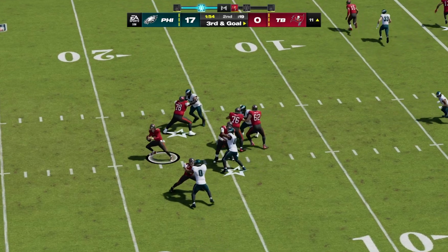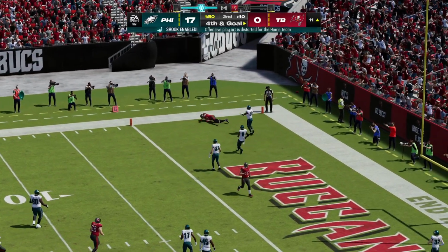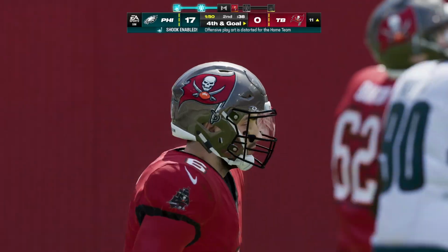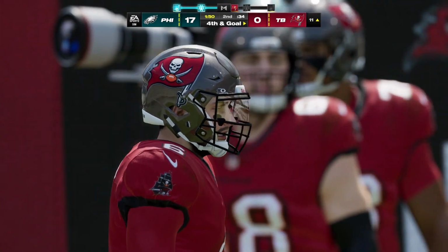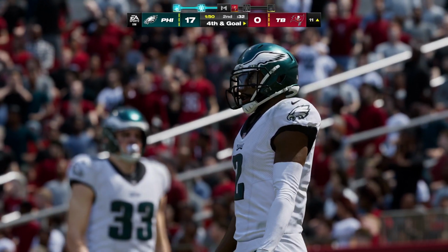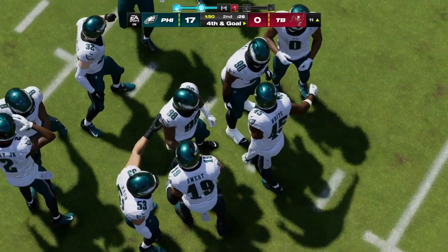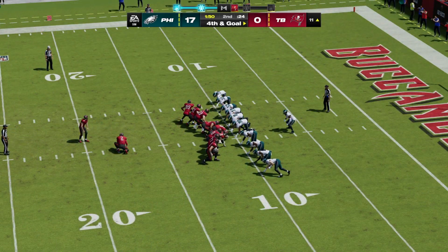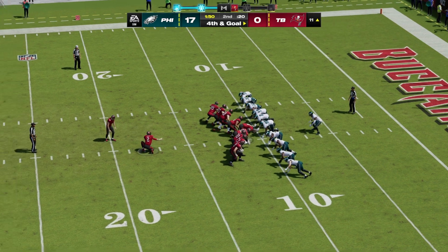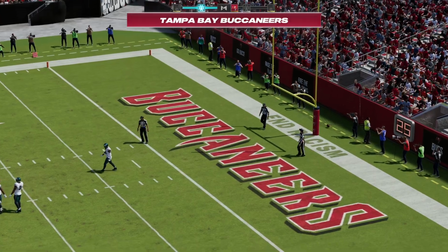Working out of the gun, Mayfield. He throws it on the move, but can't connect as that falls incomplete. Well, so a drive that spans all that time, and yet you may only come away with 3 points here. Well, your defense, all right, they actually like these long drives. They get to rest over on the sidelines for a while. But when you're not finishing with points in terms of touchdowns, that's frustrating. They've got to figure out how to close out these long drives and get 6s instead of 3s.